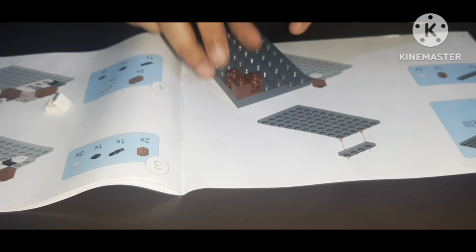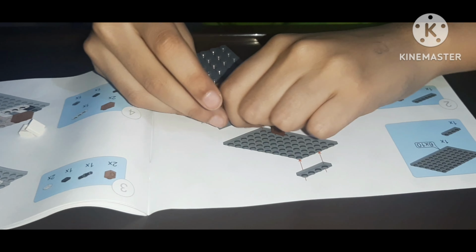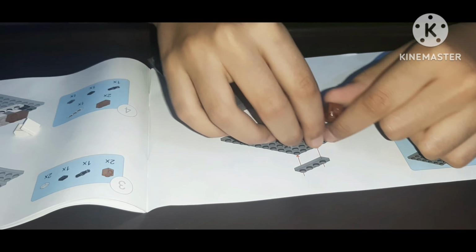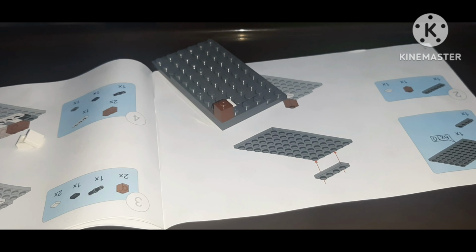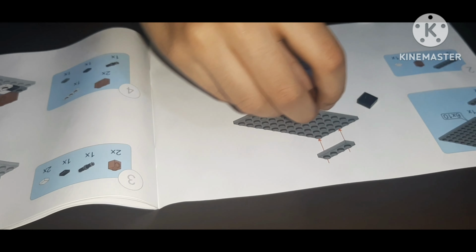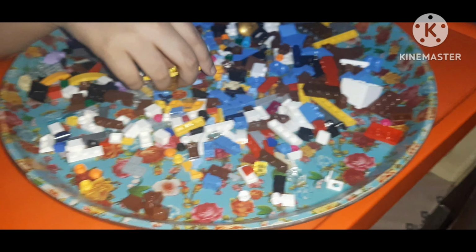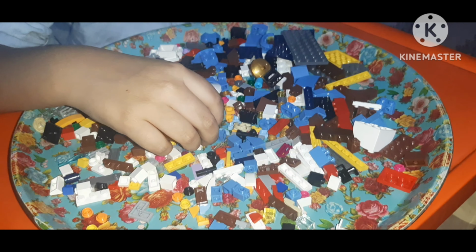It can't fit. I put the wrong one. Guys, it takes a little time. So it will be taking so long. Keep watching. Look at these. So many colorful pieces.